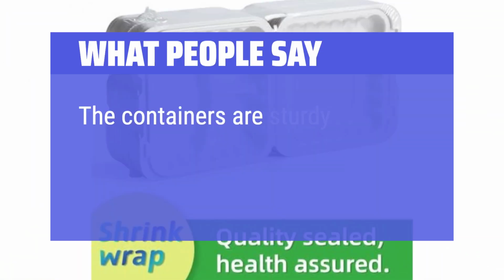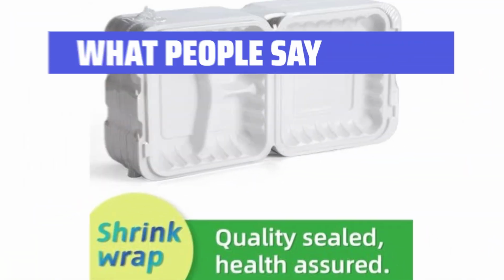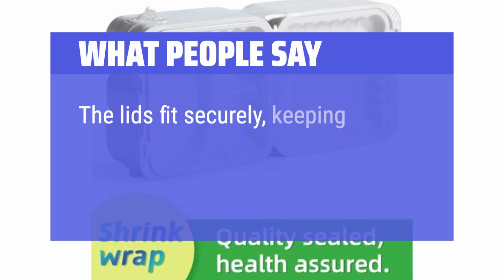What people say. The containers are sturdy and don't leak. They are perfect for meal prepping and leftovers. The lids fit securely, keeping food fresh.